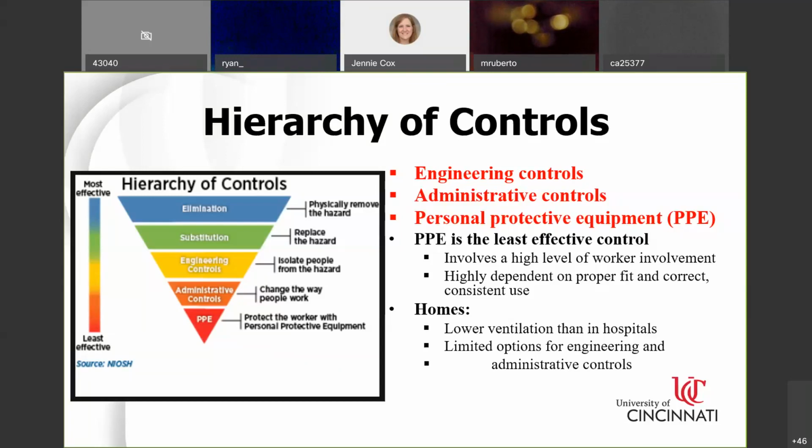The reason home healthcare workers can't really rely on engineering or administrative controls is because we don't really have control of the home. Homes typically have a lower ventilation rate than hospitals do. And so we really can't depend on our engineering and administrative controls when we're just stuck with the PPE.